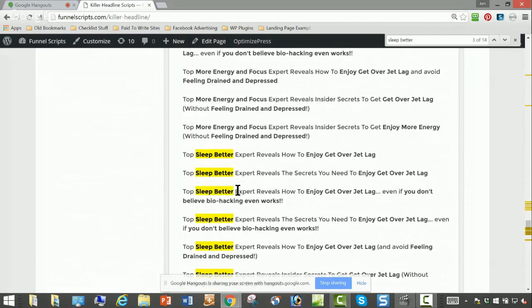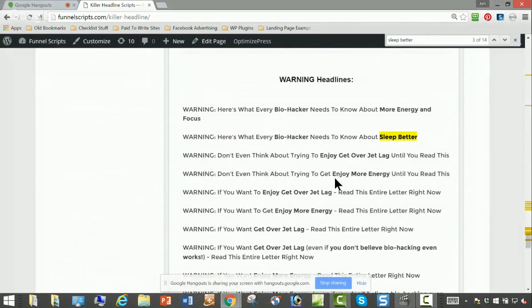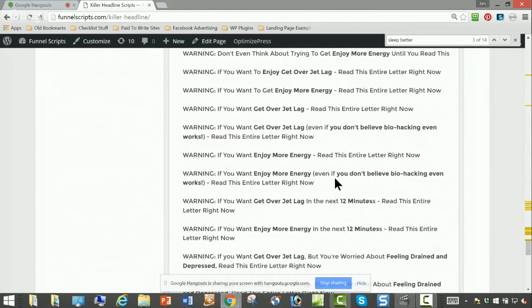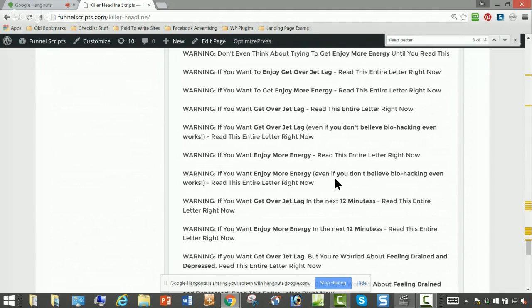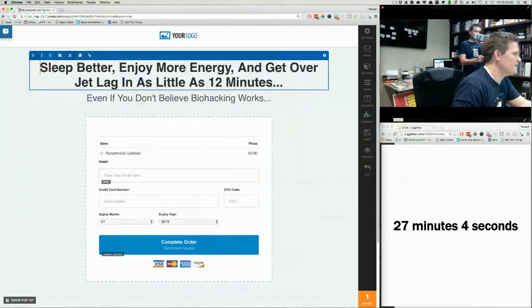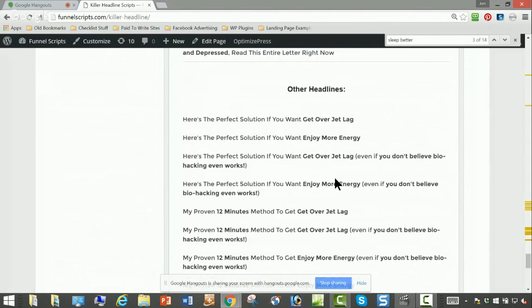I like that: top sleeping expert reveals how to get over jet lag, even if you don't believe biohacking even works. But what we want to do is basically say, like with tapping, that EFT people talk about, it works even if you don't believe it works. So it's, this works whether you believe in biohacking or not, something like that. I'm just thinking off the top of my head.